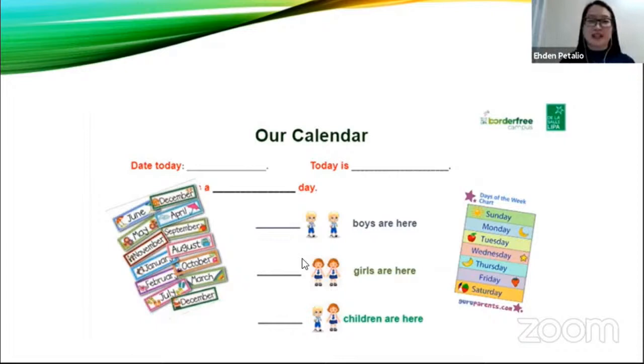And then at the same time, we are also doing our checking of attendance. How many boys are here? How many girls are here? How many children are here? Okay?